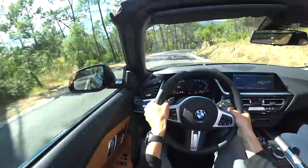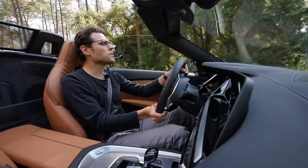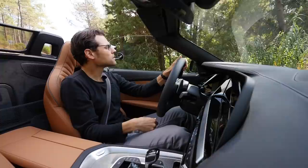But the question is, if we go, for example, to the sport mode, have that adaptive suspension a little bit stiffened up, also then shifting up later, shifting down earlier, we can now also hear something more of the sound. Whoa, that's a huge rock. We shouldn't hit that one, wow. Yeah, that can happen here. Now you hear something more of the sound.